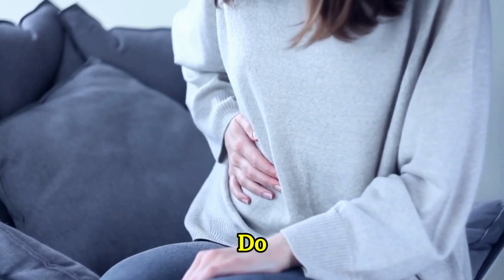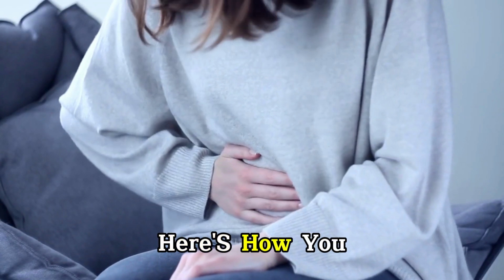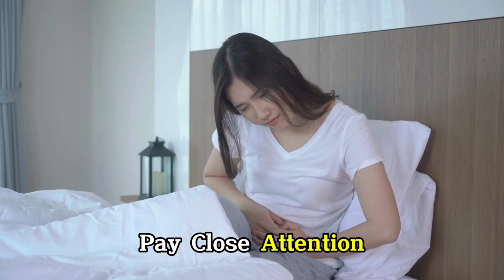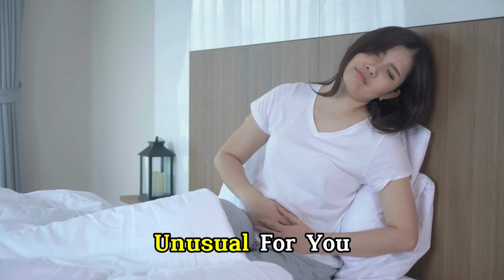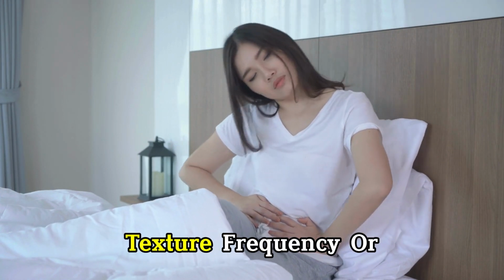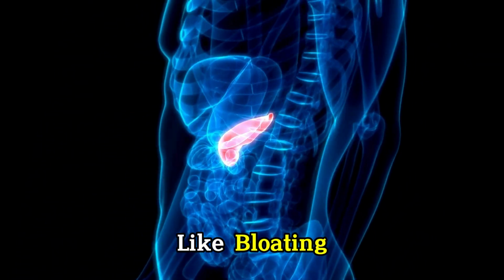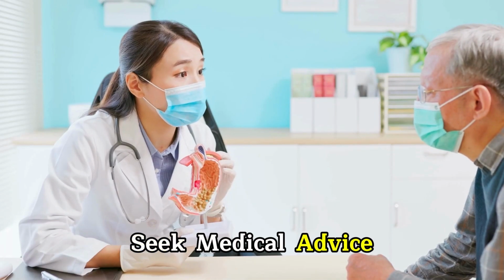What should you do? Digestive changes like these should not be ignored. Here's how you can take action. Track your symptoms. Pay close attention to persistent digestive problems, especially if they are new or unusual for you. Note any changes in stool color, texture, frequency, or odor, as well as any accompanying symptoms like bloating, abdominal pain, or weight loss.